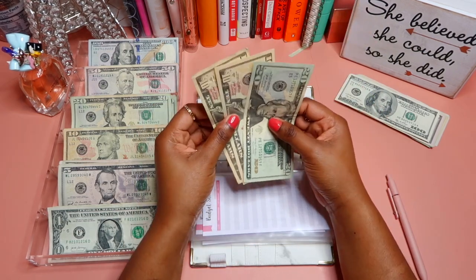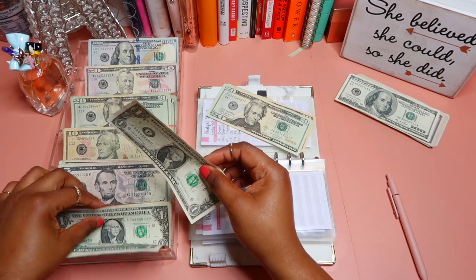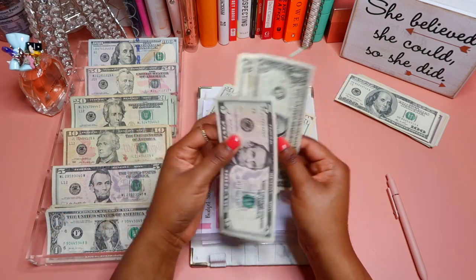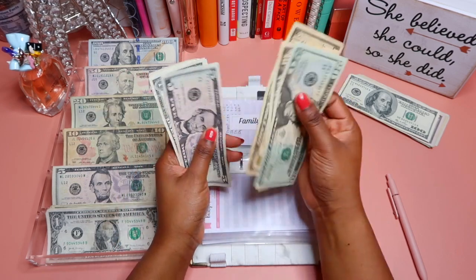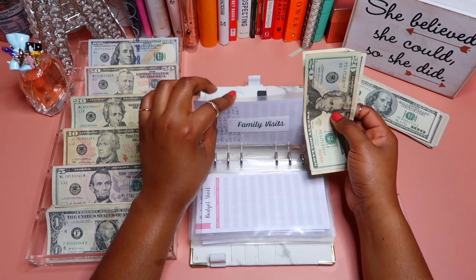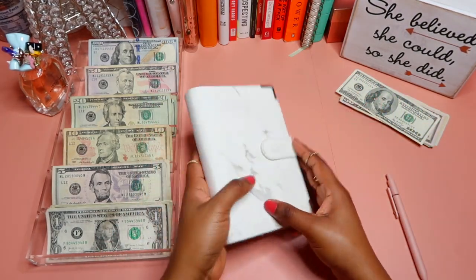So family visits has $40 in there, and I'm adding $7 to it. So that's 2, 1, and a $5 bill. So that's 5, 6, and 7. And we're just going to put that at the back. So now family visits has $47, Lord. And so that is now all of our sinking funds.